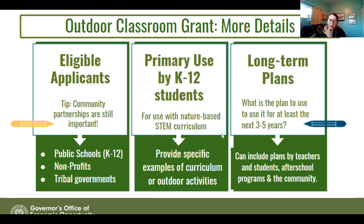Because those tend to be the playscapes. And I know there were some images of some kind of playscapes. Those will not score well on this with the scoring committee. In some cases, we will fund nature playscapes, but that would probably be best used in our regular mini grant. And you can get in touch with me about that to make that a really good one.